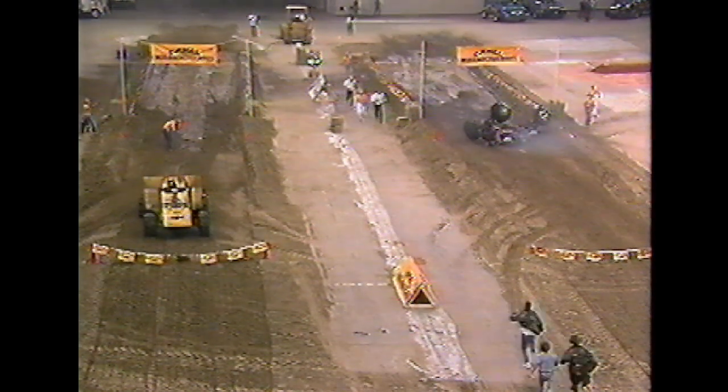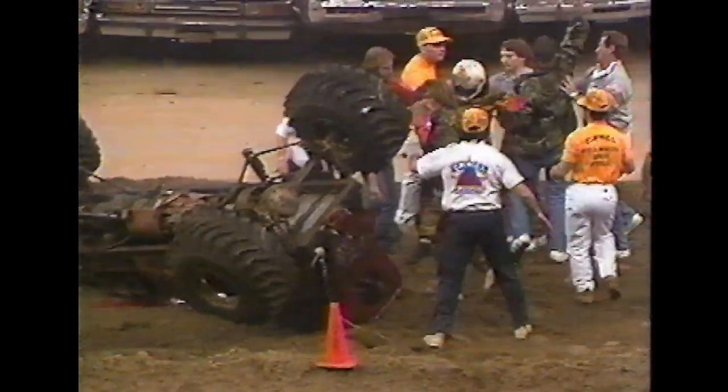Throttle hanging wide open, as apparently when the machine went upside down, the mud against the fuel injection scoop jammed the throttle linkage open. They finally get the motor shut off, and now they're pulling him out of the car. The policeman from Biloxi, Mississippi looks okay. We'll have to wait. He's all right.